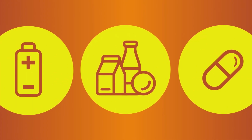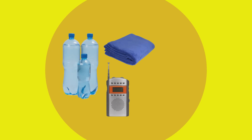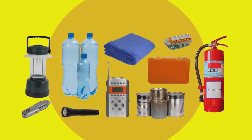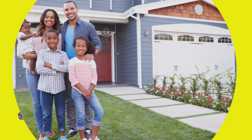to help. Keep your emergency kit ready by replacing any items that might expire, like food, water, batteries, and medications, at least once a year. It may seem like a lot, but you probably already have many of the items you need. Print off an emergency kit checklist, and the next time you're running errands, just pick up a few items to add. Or you can buy a prepackaged kit.